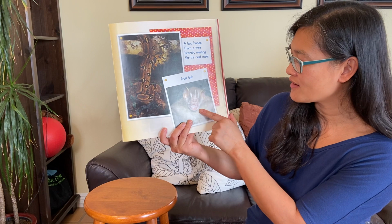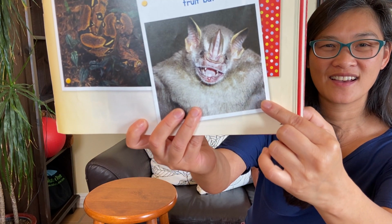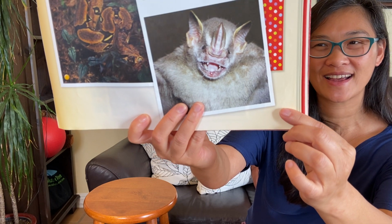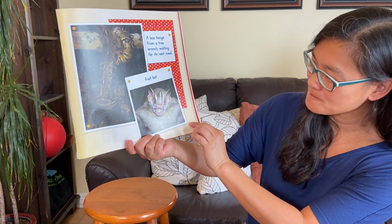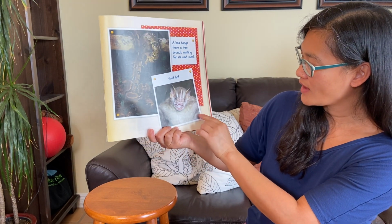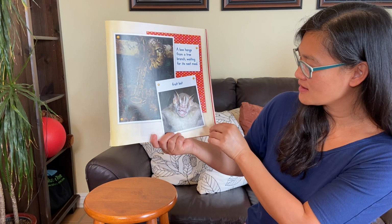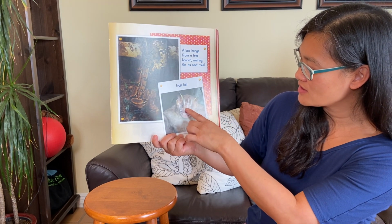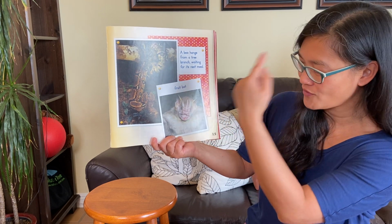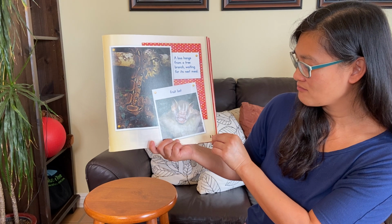Whoa, he's not very pretty. What is he? Yeah, he's a bat. That's a really up-close picture of a bat, huh? I didn't know his nose looks like that. It's a very interesting nose. So is that the nose, and is this like part of the forehead, or is that the bridge of his nose? I'm not sure.